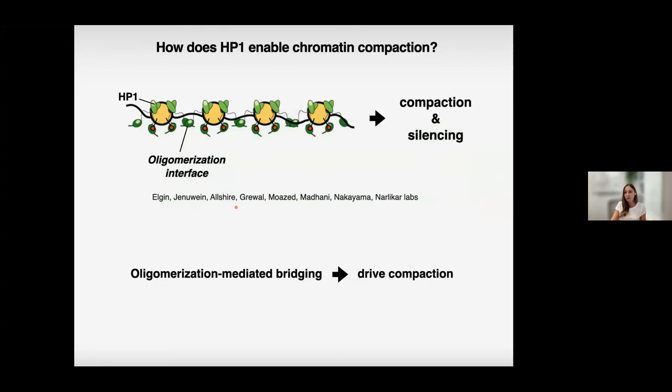A lot of labs, some of them listed here, have really helped us understand at the biochemical level how these proteins interact with chromatin. We know that HP1, shown here in green, not only can bind chromatin, but has the ability to form oligomer chains, and this oligomerization ability is essential for gene silencing. So it has been proposed that oligomerization by HP1 could be important to mediate bridging across nucleosomes and therefore drive the compaction of chromatin.